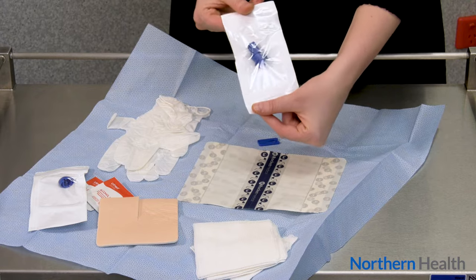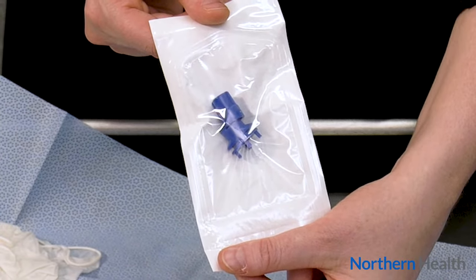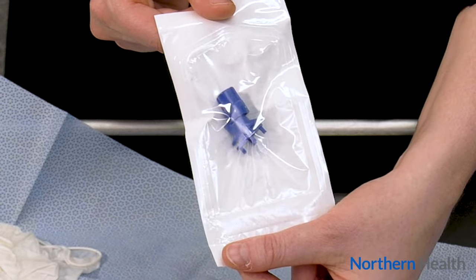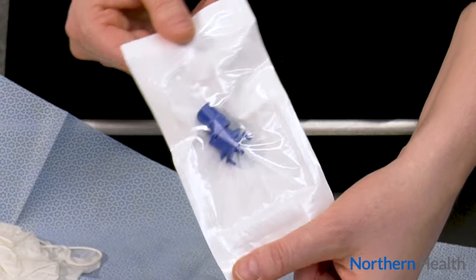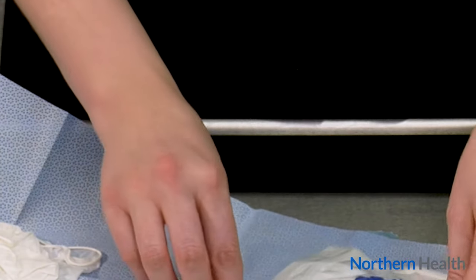Within the kit, there is also an adapter. This is utilized if your IPC is made by a different brand. All of the IPCs inserted here at Northern Health, though, are made by Rocket, so you will not need to use this. This video will not demonstrate the use of the adapter.